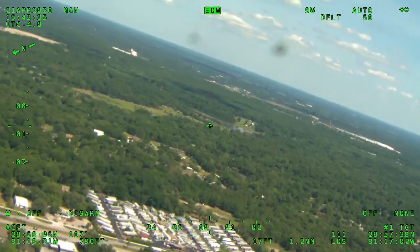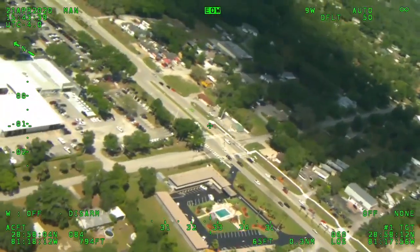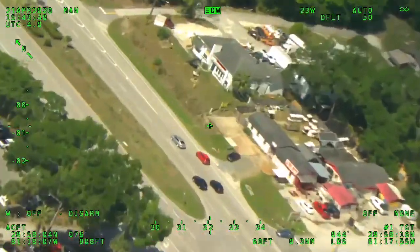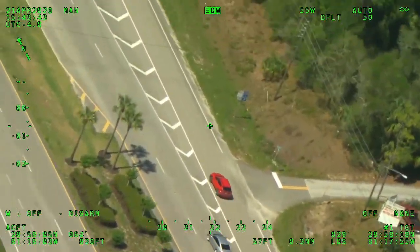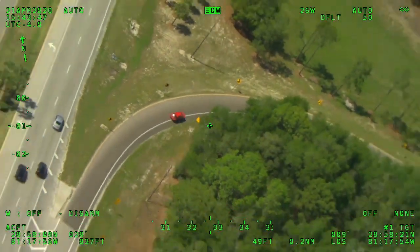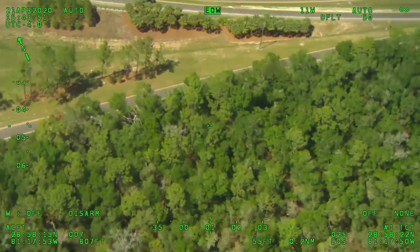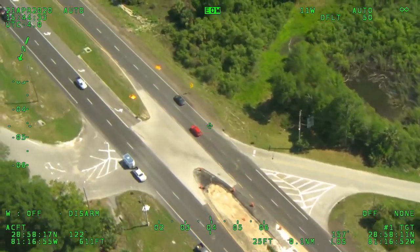Right. He'll drive normal a little bit, and then he goes nuts again. He's off the right side of the road. I can't tell if he's taking 472 or not. Yep, he is. Going to go eastbound on 472. Air 1's overhead. We have him. Still continuing 472 toward I-4.